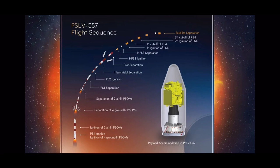The third stage, PS3, ignites about a second later and burns for 118 seconds, during which time it adds 12 kilometers to the altitude and enhances relative velocity tremendously from 4.9 kilometers per second to 7.3 kilometers per second. There is a coast phase of 200 seconds that follows PS3 burnout, during which there is no thrust being developed, but the rocket continues to be steered. At 581 seconds into the flight, the PS3 separates, and the last, the fourth stage of the rocket, together with the Aditya L1 spacecraft, coasts for a long time thereafter.